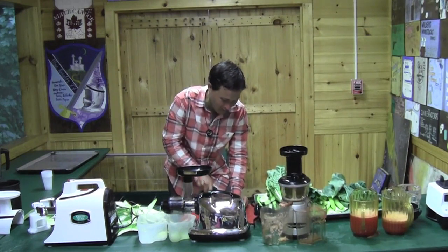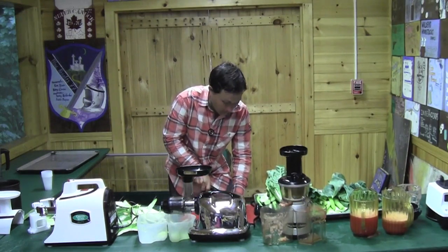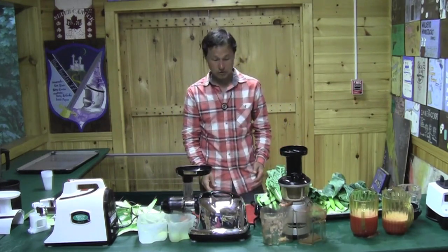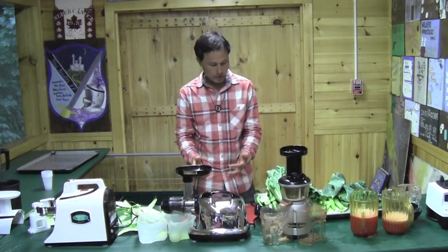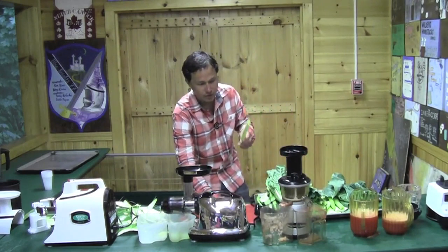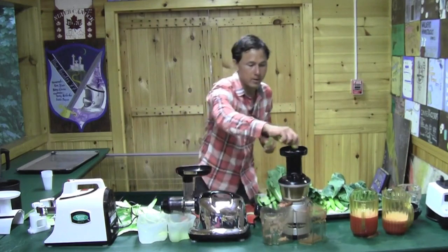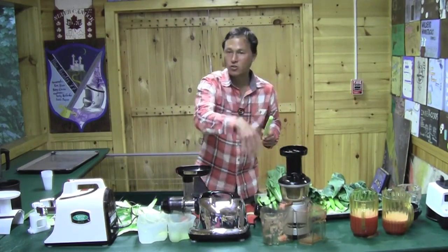And I try to show this in my videos and let people make the choice of what they want to do. I personally don't mind cutting the celery up, because the other thing that you don't realize is that now that I've got this cut up celery, all I gotta do is drop it in there. Once I drop it in there, check it out, man, it's auto-feeding. It just sucks it all in there.